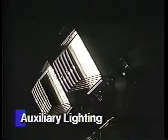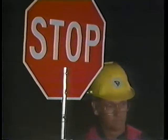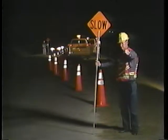If possible, the flagging station should be lit by auxiliary lighting. This is the safest way to flag at night. The more visible you are, the easier it is for the driver to see you and to follow your instructions.